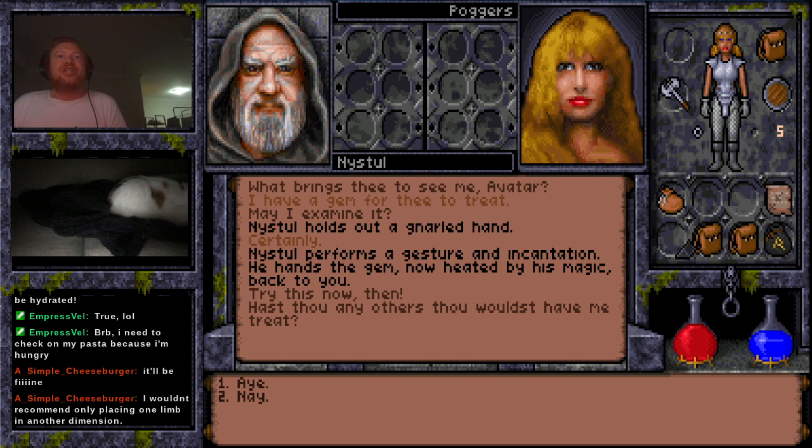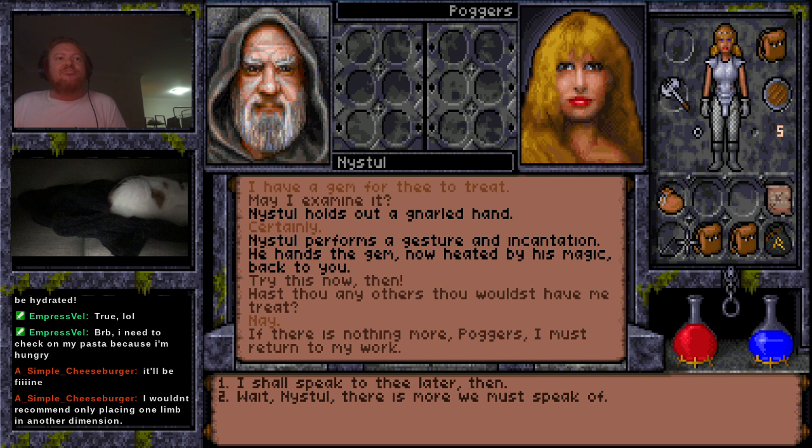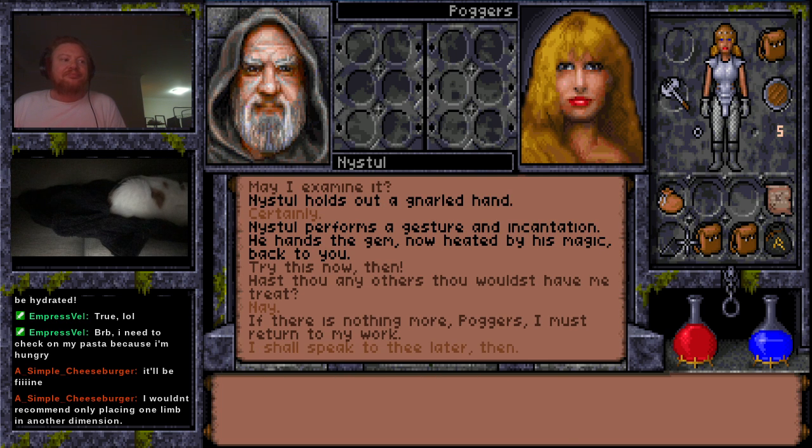Mistle performs a gesture and incantation. He hands the gem, now heated by his magic, back to you. Try this now then. Hast thou any others thou wouldst have me treat? Nay. If there is nothing more, Poggers, I must return to my work. I'll speak to thee later then.